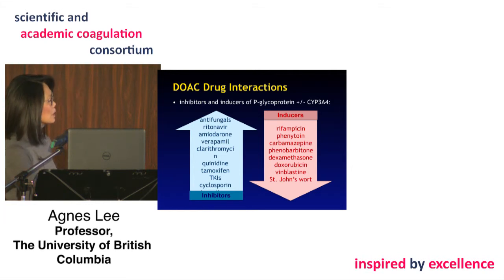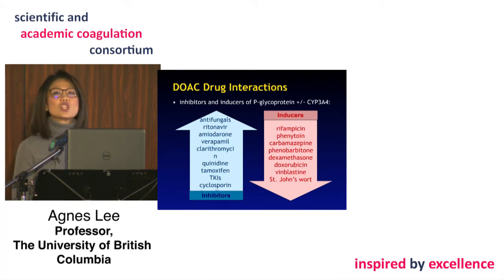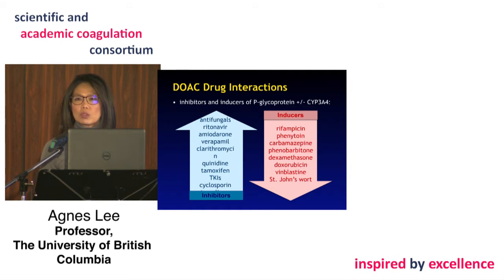Also, there's a bit of a concern that in all of these trials, certainly with dabigatran and rivaroxaban, there's a higher risk of GI bleeding in these patients compared to those who received warfarin therapy. And GI bleeding is the number one source of bleeding in cancer patients. So we have to keep that in mind.